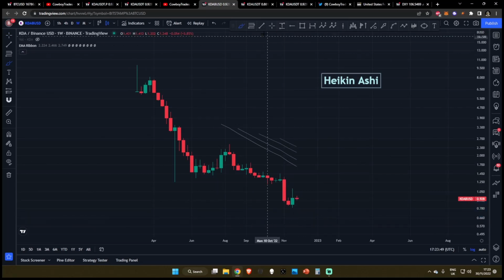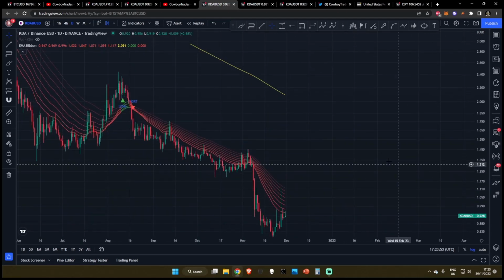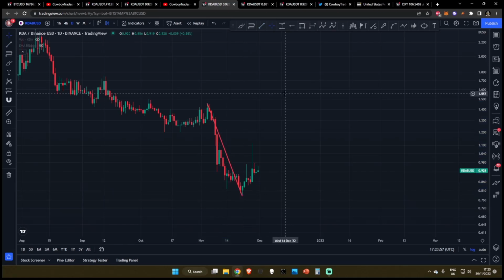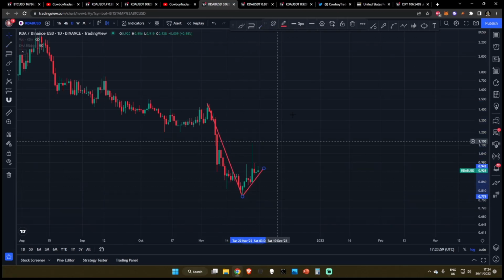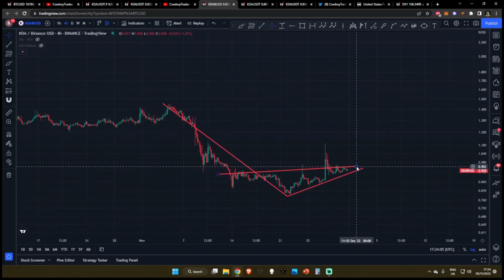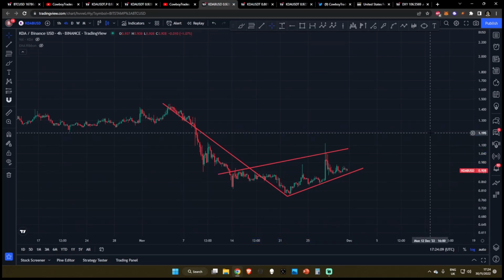As you can see, I did not see this until just one second ago. Give me uno momento, por favor, and boom, flag, boom, or pole rather, and flag right here. You've got a beautiful bearish pennant. I'm sure we could draw it a little bit more crisp if we wanted to on the 4-hour time frame, but you get the gist of this. You can see this pattern.